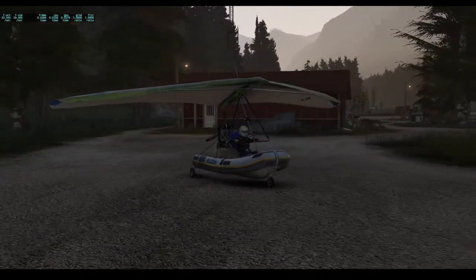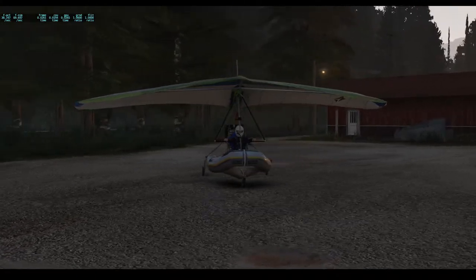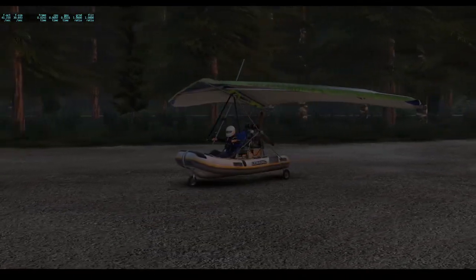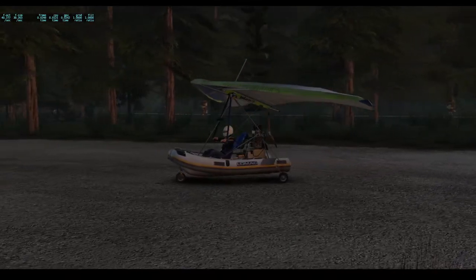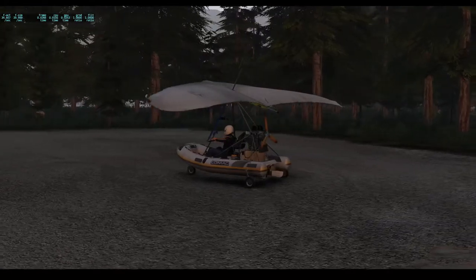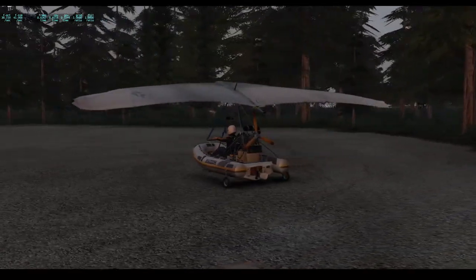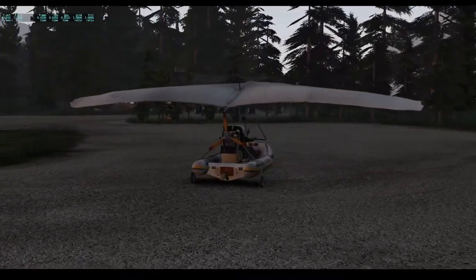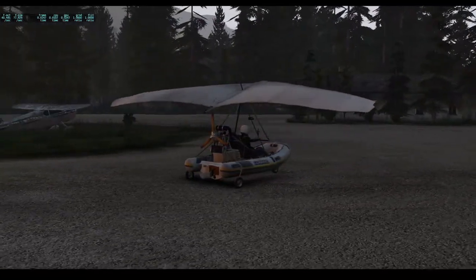What you're seeing on screen is the model by VSKYLABS, a simulation producer who creates some really high fidelity general aviation aircraft and some really interesting ones as well. I think all of his airplanes have a kind of special thing about them that makes them unique and sets them apart from other general aviation airplanes, and this one is no different.